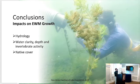We talked a little bit about invertebrate activity with the mussels. Water clarity and depth are all very connected. The more invertebrate activity you have, the farther the light can penetrate to the bottom, which is water clarity, and so the deeper the milfoil can grow. This year we found milfoil growing even at 22 feet in Green Pond.